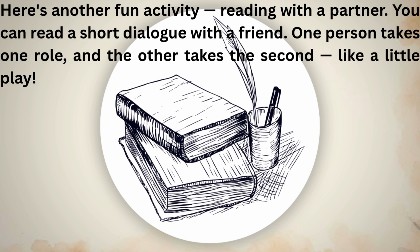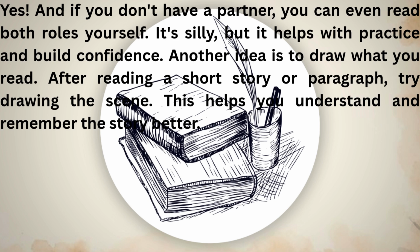Here's another fun activity: reading with a partner. You can read a short dialogue with a friend. One person takes one role and the other takes the second, like a little play. Yes. And if you don't have a partner, you can even read both roles yourself. It's silly, but it helps with practice and builds confidence.